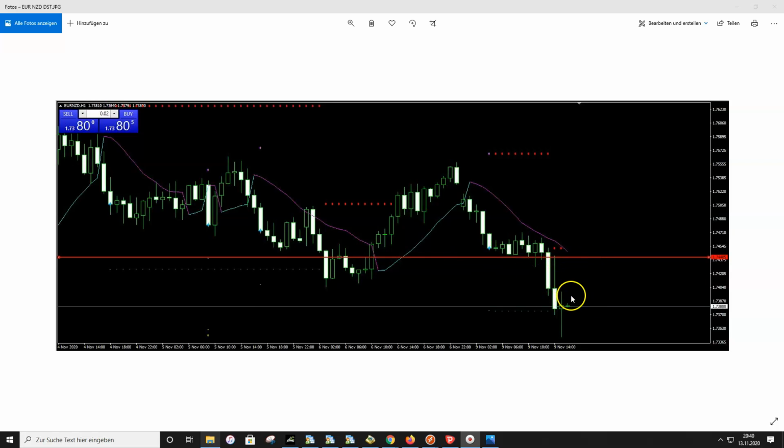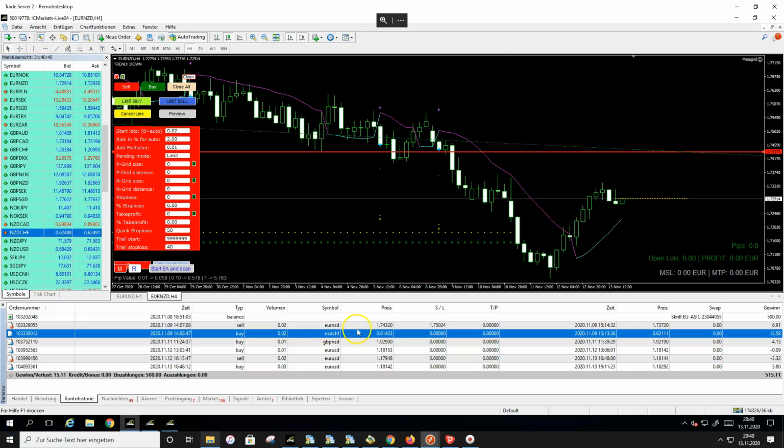Then I jumped into this trade, because it was a clear sign that it would bounce on this line. Based on the method which I use with the dynamic swing trader, it was a clear sell. In this case, the sell signal was confirmed by price action, and it gave a really good result.